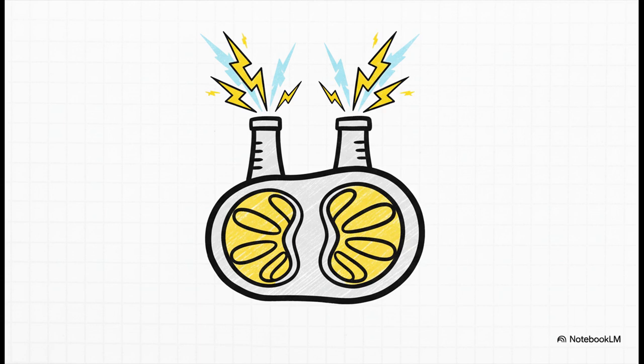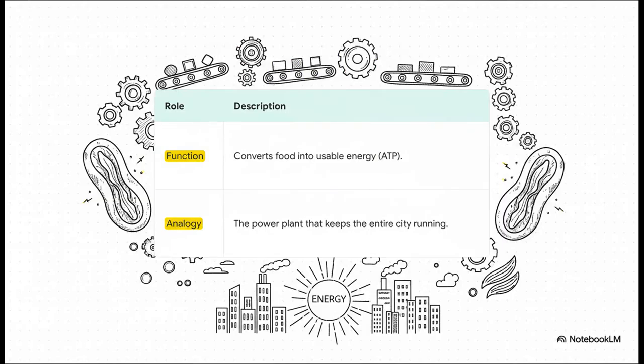Every city needs electricity. And for our cell city, all that power comes from hundreds of these tiny, tireless power plants, the mighty mitochondria. These things are the absolute workhorses of the cell. They take in nutrients, the city's fuel, and they convert it into pure, usable energy. And get this, cells that need a ton of power, like your muscle cells, can have thousands of these things packed inside. They're so unique, they even have their own DNA, totally separate from City Hall.